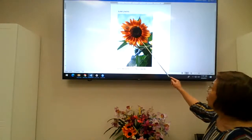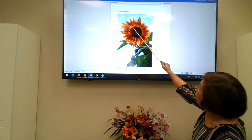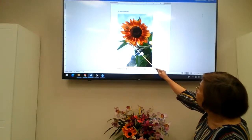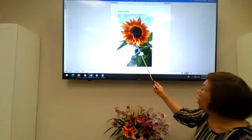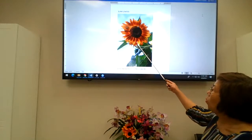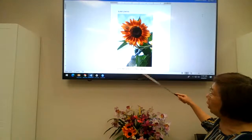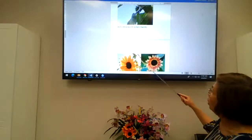This one, you see, it's brown in the middle, and it has a little bit of yellow around, and you see the red here, and going out it's yellow. So when you look carefully, you see it looks like the sun, right? So that's a beautiful color. So this is a red sunflower, and we can go down and see more flowers and pay attention to this.